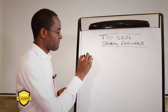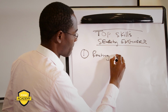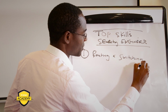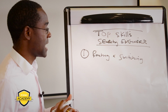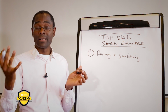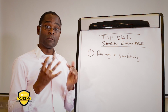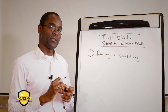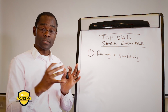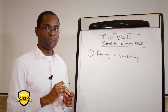So the first one is routing and switching. So when I say routing and switching, what I mean is the ability to understand how networks operate at the local level and also at the global level. So for example, how the internet works, you need to be able to master routing and switching, because the fundamental when it comes to secure networks or digital networks for that matter is essentially these routers and switches that are interconnecting to provide us the ability to transact data back and forth.